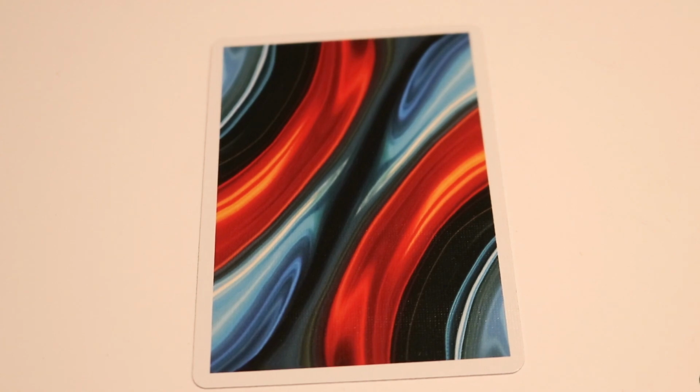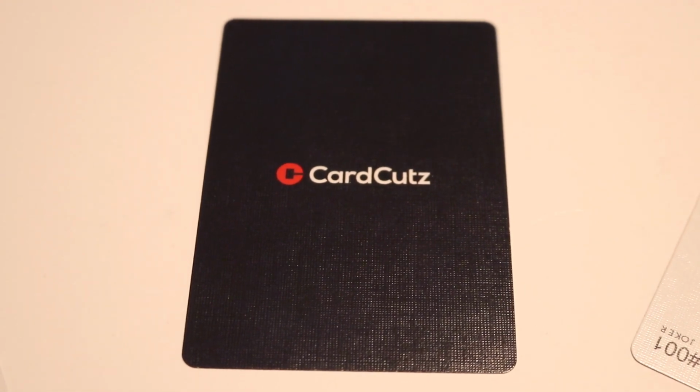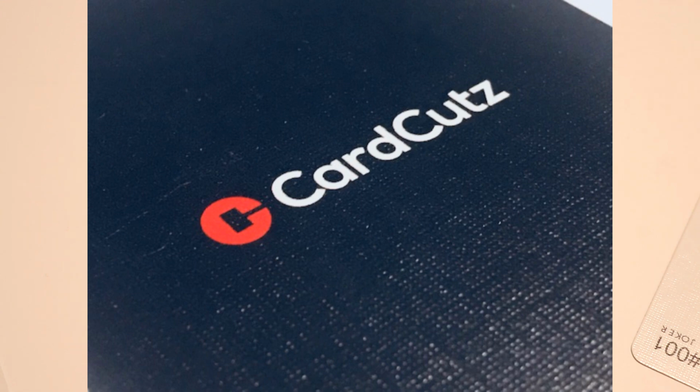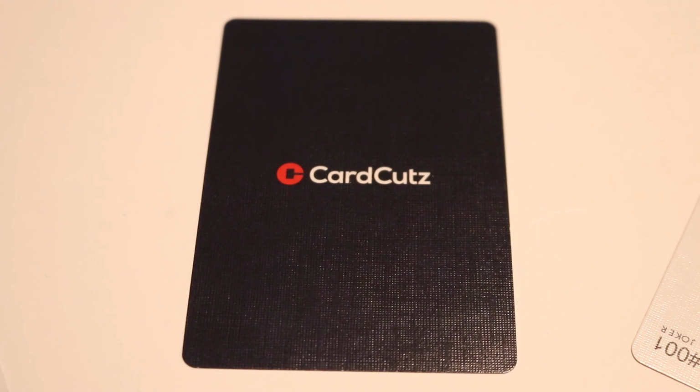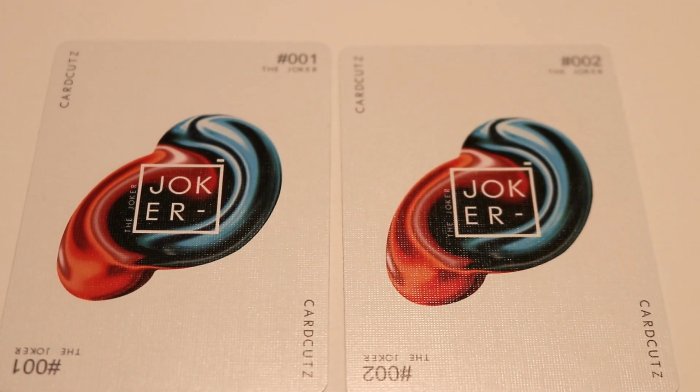Oh no, it doesn't. That's right, you're going to get some extra goodies with this deck, starting with this really cool double backer. A double back card has the back design of the deck on both sides. The next card you're going to receive is this really cool CardCutz ad card. It's going to have a full bleed darkish bluish black background with the CardCutz logo in the center, and the back design of the deck on the other side. The next two and last extra cards you're going to get are your jokers.